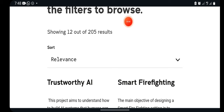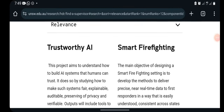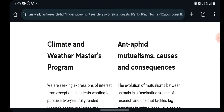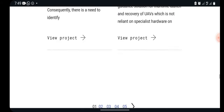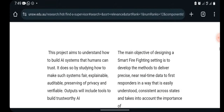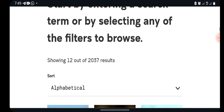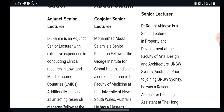And if you scroll down, you're going to see trustworthy AI, smart firefighting, hunting for clues, and so on. There are 205 projects, climate and weather, master program. There are a lot of them right there. Okay, so I will not be reading out everything. So you see there are up to 5 pages right here. So make sure you check your own program. And if you come to supervisor right here at the left side, then you can see the supervisors. Okay, so you can see them right here.